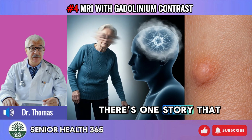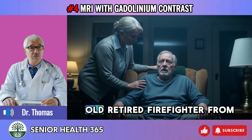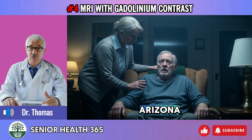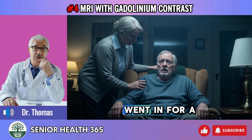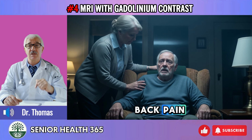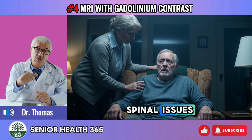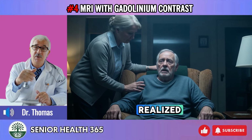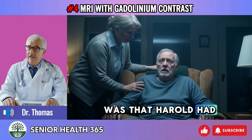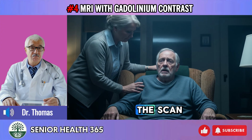There's one story that stands out. Harold, a 79-year-old retired firefighter from Arizona, went in for a contrast MRI after weeks of nagging back pain. His doctor ordered the test to rule out spinal issues, but what no one realized was that Harold had stage 3 kidney disease. The gadolinium contrast from the scan wasn't properly cleared from his system.